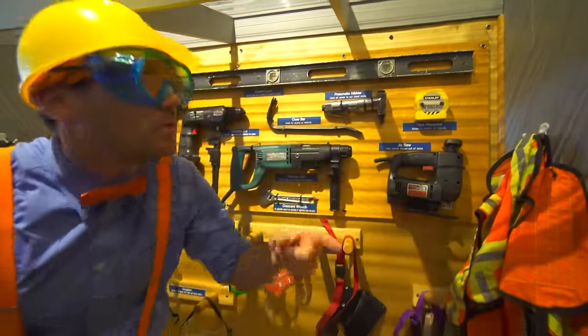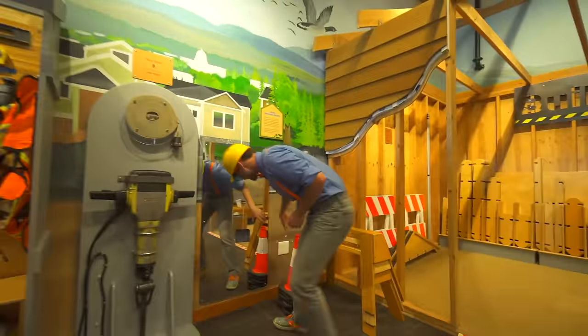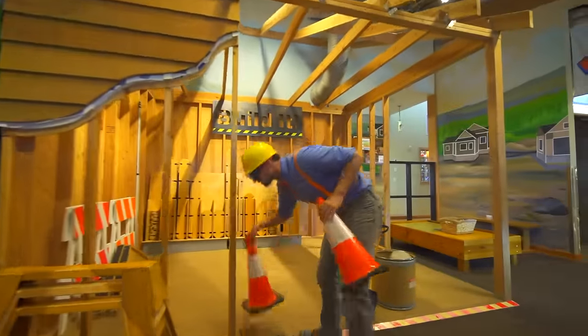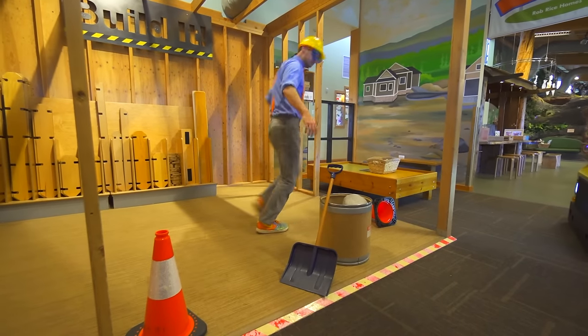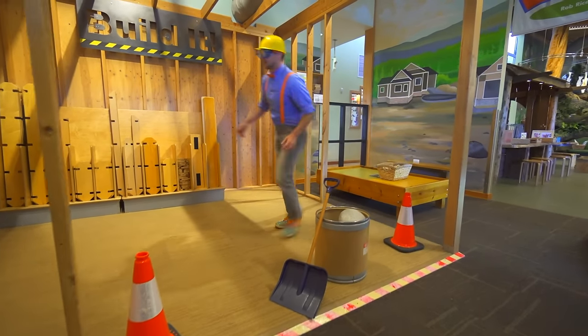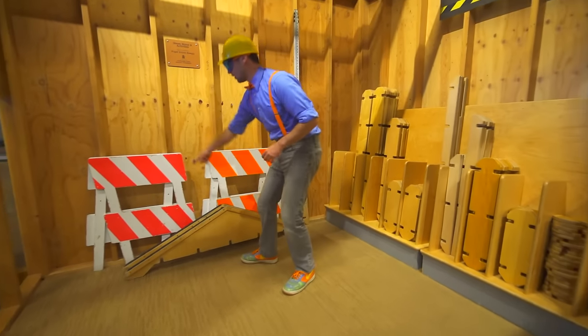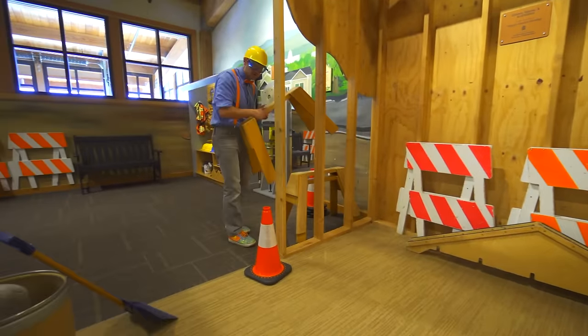Whoa. Okay, let's go, oh, good thing I have my hard hat on. Hey, let's get some safety cones, let people know we're gonna be building a house over here, okay. Here we go, some road sign. Oh, here we go. Gotta put this over here.